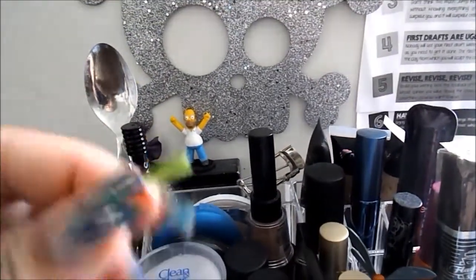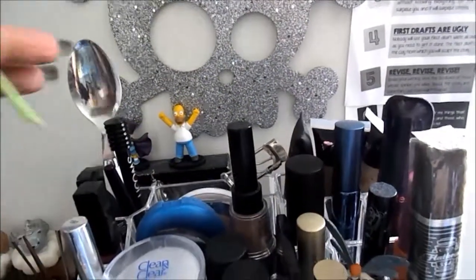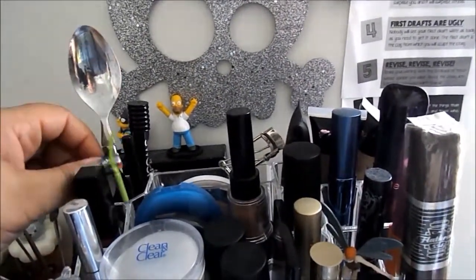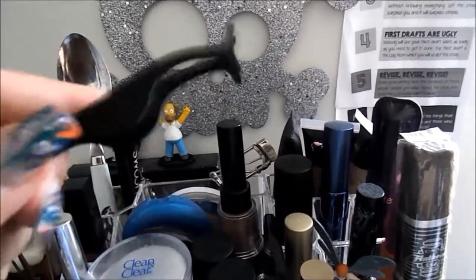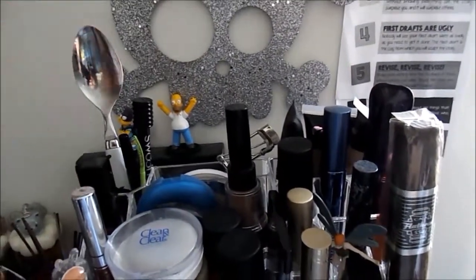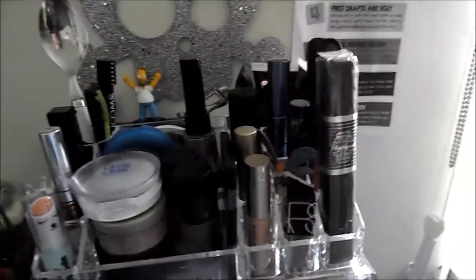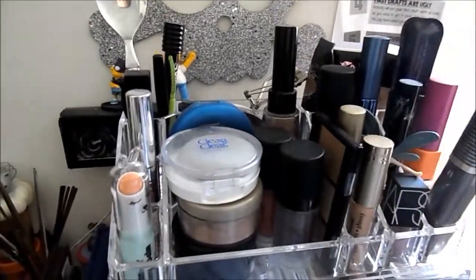This is a disposable mascara wand from a Clinique mascara that I got at Sephora. The tweezers to apply eyelashes. The spoon I use to melt some lipstick. There's my cigar my sister got me when she went to Miami. These are all kinds of mascaras that I want to use next.